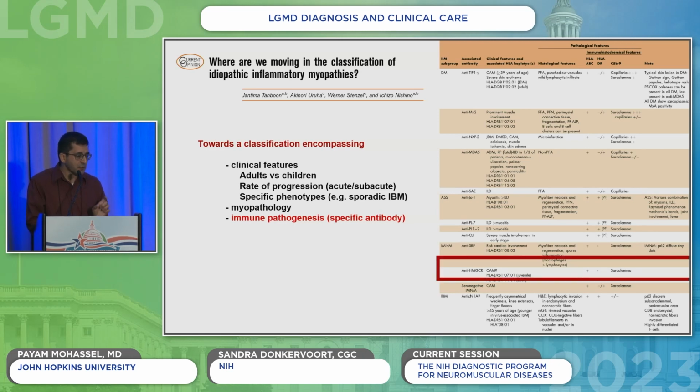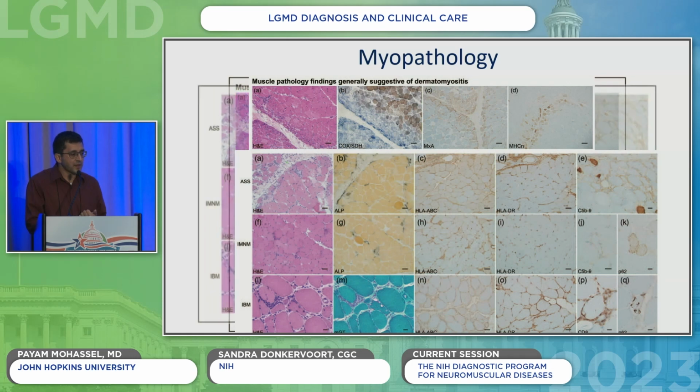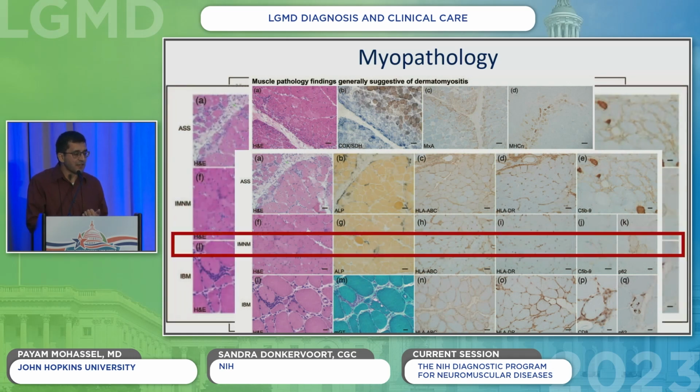And this category of immune-mediated necrotizing myopathy is the group that can sometimes mimic muscular dystrophy, in part because the patients typically don't have a skin rash or any additional features like joint pain or lung disease, and their muscle biopsy typically doesn't have inflammation. So it has necrosis, it has regeneration, but those are findings that are common between that disease and muscular dystrophy. So that's why it can be potentially confused.